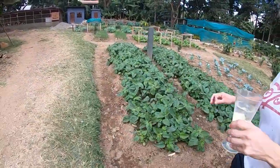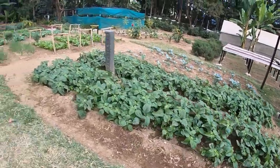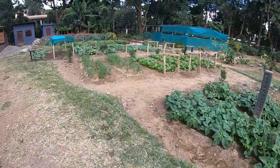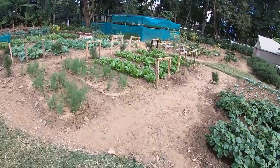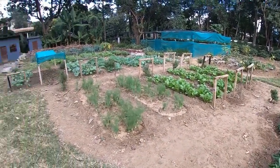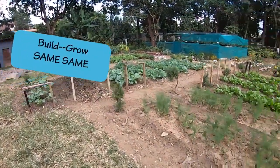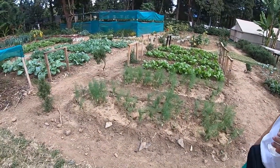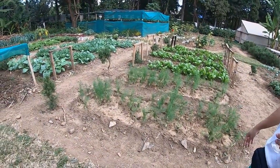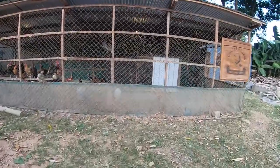What kind of stuff is this? This is... Like strawberry, no? Let's go check the chicken. Look at all the food they're building here. This is carrots. Those are carrots. Let me see, who are we going to eat tonight? No, they do eggs, they're females.